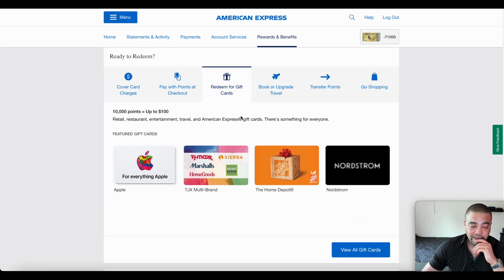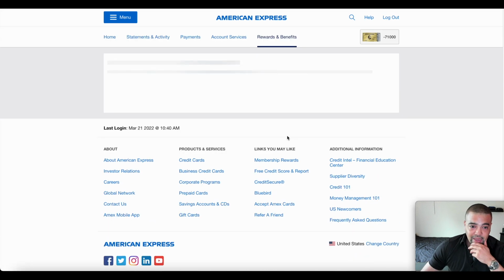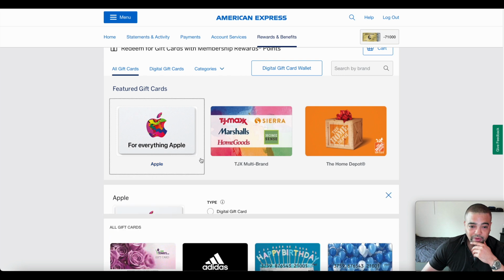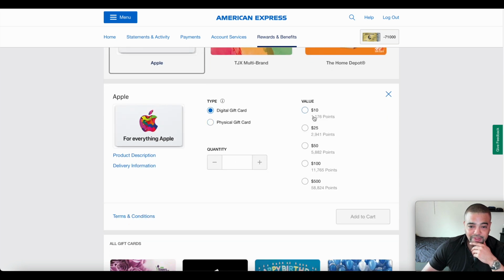Now gift cards, we get a little bit better here because 10,000 points is up to $100. So again, that up to is going to come into play. So you have all the major options. If you wanted to, view the gift cards, see what kind of selection you're getting, let this load in for a minute. And so once that loads in, again, you can see we have the majors here. So let's just say you wanted to do Apple. You can go digital card, and then again, you can see the points valuation. So $10 should be 1,000 points, not 1,176.